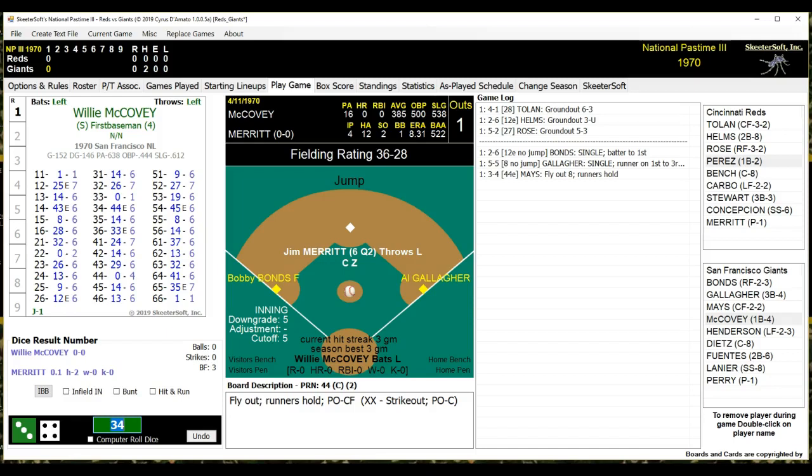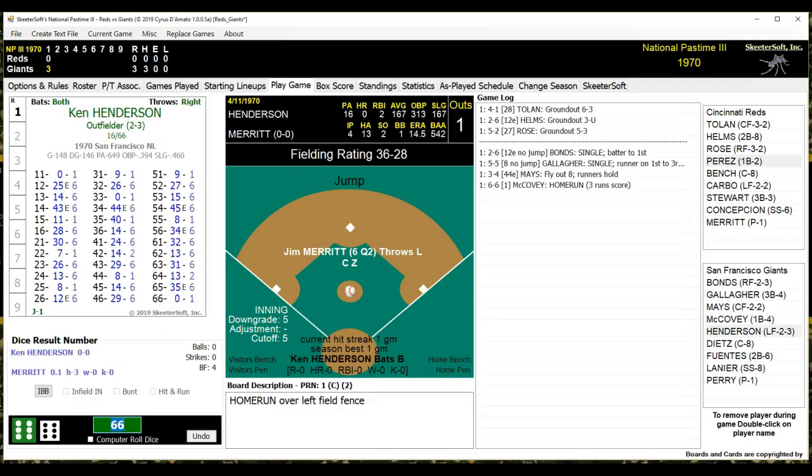This could be it here. Here's the pitch, and this will be more than the RBI. This is going, and gone. So Willie McCovey with a 3-run shot puts the Giants on top 3-0, much to the delight of the hometown fans. So 3-0 Giants. So to bring up Ken Henderson. Henderson comes in hitting .167 with 2 runs batted in.